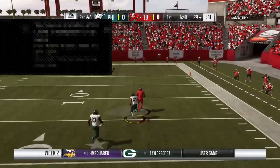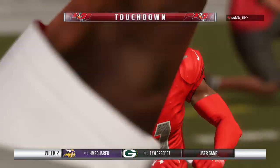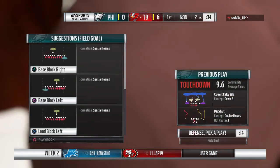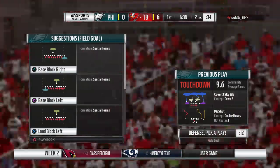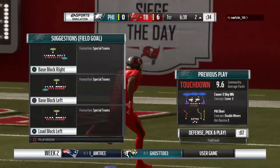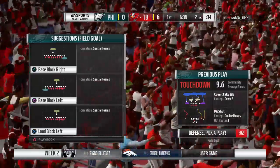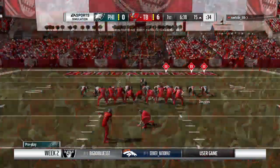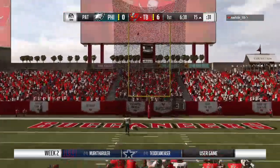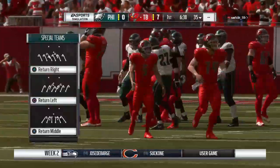He's going to let this go deep. This is caught inside the 15. And he's into the end zone for a Tampa Bay touchdown. Deshaun Jackson, his first touchdown here of the new campaign. And the Bucs have taken a first quarter lead. Cairo Santos on to try the extra point. Santos with the extra point, and it's now a 7-0 game.